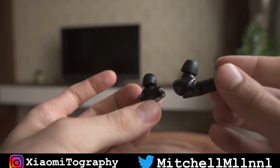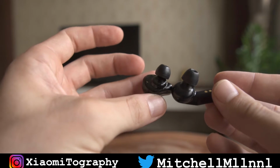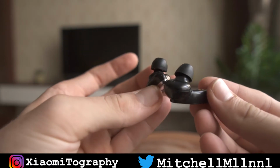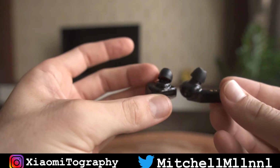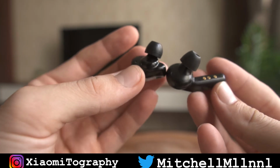The next thing is the actual length of the stem that goes inside of your ear, or the ear tip. And for me, with the largest ear gels, they fit flush and they offer more than ample sound isolation from the outside world. Not as good as we would have with the Sabit E12s or even the Xiaomi Pros, but they do feature a lot of passive noise isolation from the outside world.